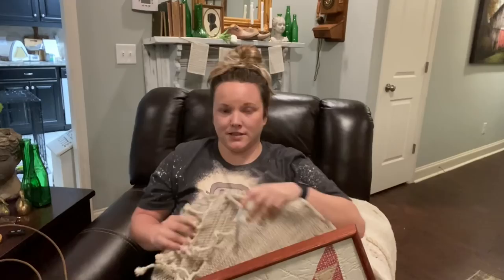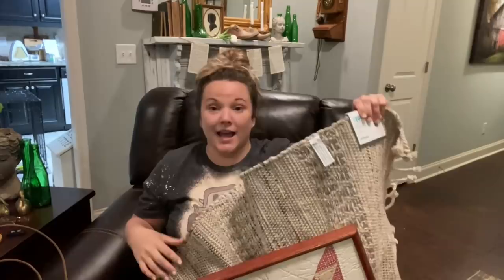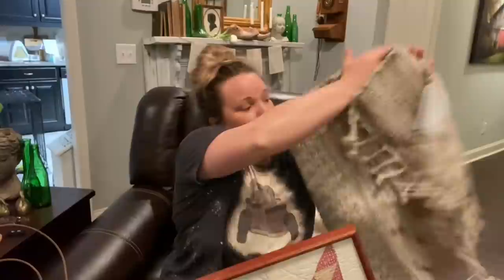The first thing, and this is the only thing that I purchased at the At Home store, is this really cute rug. It was over with all the jute rugs, and you saw that in the video. It's not really a jute rug, but it's really cute. I'll hold it up where you can see the print and the texture. I am very eclectic, with a lot of different tastes and styles, but I really enjoy the kind of bohemian style when it comes to rugs and pillows. I plan on using this in my kitchen.